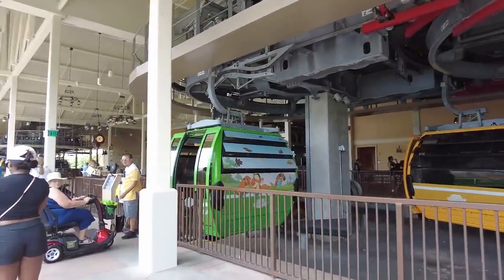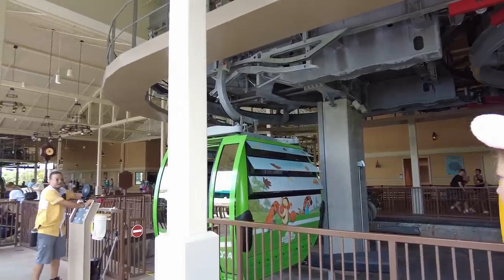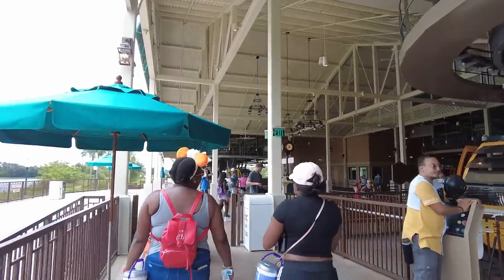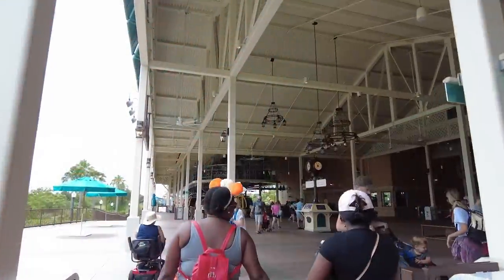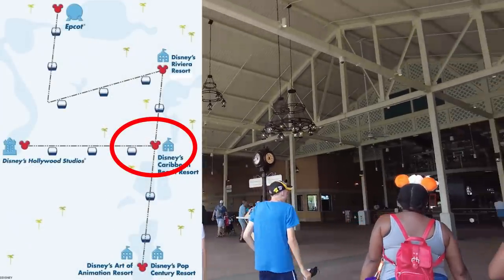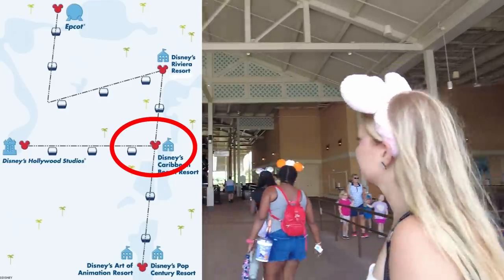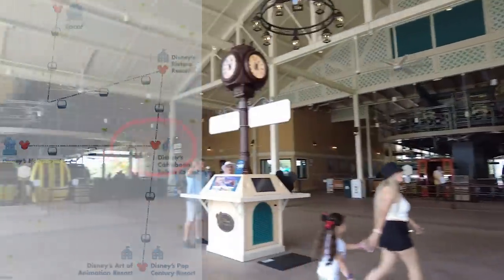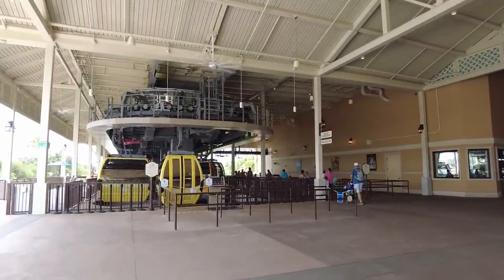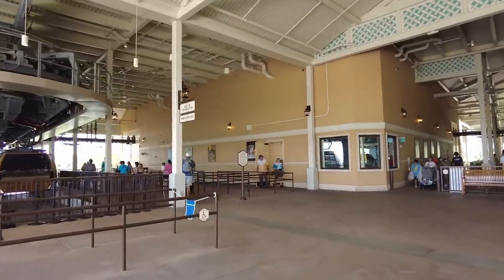And depending on where you're trying to go, you might have to transfer. For example, we were on the line that was just Riviera and Epcot, so we have to get off to get on a different line to go farther down the road to Pop Century and Art of Animation. Here, this is the Skyliner Hub, which is over at Caribbean Beach Resort, and there's three different lines that you could take. One is for Epcot and Riviera, the one in the middle is for Hollywood Studios, and then this one over here is for Art of Animation and Pop Century. So it's not one big long line where you could just hop on a Skyliner and ride the whole way. You will have to transfer at some point.